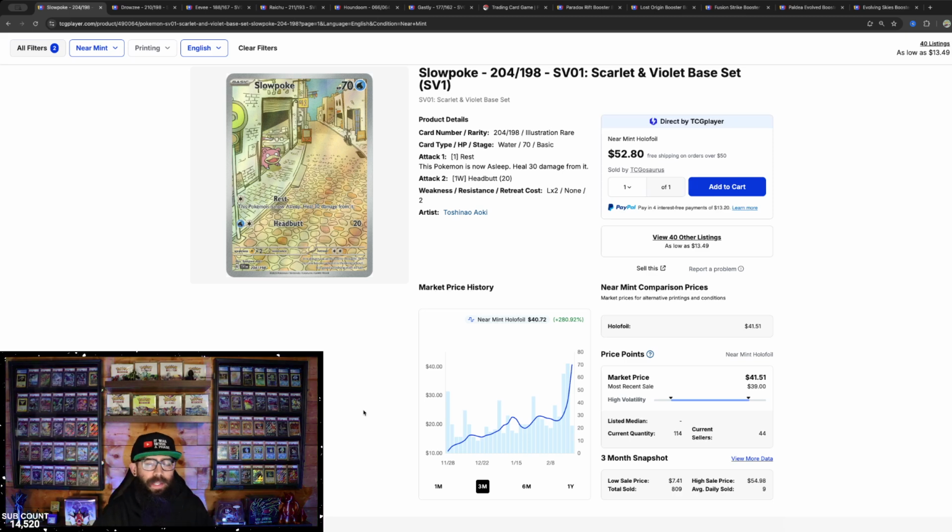Now, just when you look at this, do you think this is a $40 card? In my opinion, I don't really think this is a $40 card. Not that this card can't have value, and not that this card isn't nice, but this is an illustration rare with a lot of copies available currently on TCGplayer, right? Over 100 copies. It is from a set that had easier pull rates. Scarlet and Violet base had easier pull rates. And it shot up a lot recently.